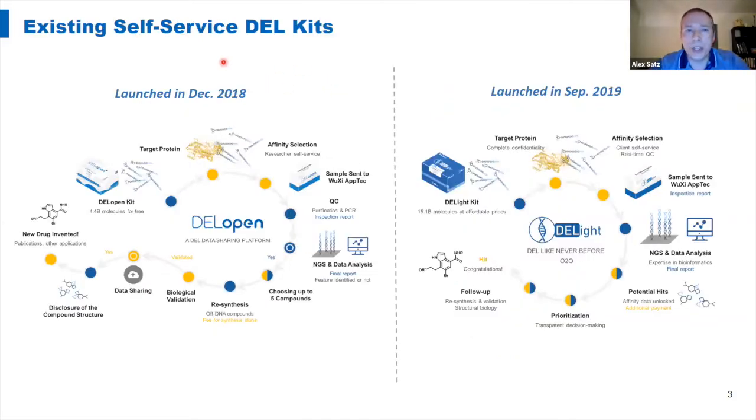Okay, so let's look at this part of the slide, and we'll talk about what is involved in conducting a DEL screen. It starts off with, for instance, in the case of a DEL open kit, that we at WuXi will send the kit to you. Jobs that we do are shown here in blue, and jobs which you have to do are shown with the yellow circle. So the kit is ordered by you, we send it to you, and then you conduct the physical screen in your lab.